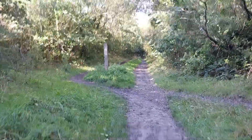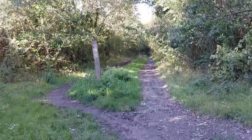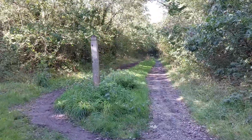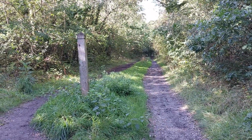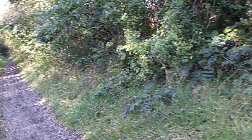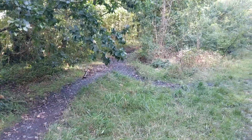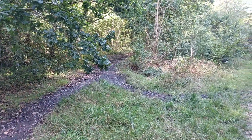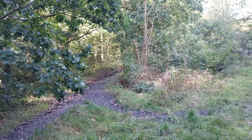So this is as far as we got the last time I was here, at this signpost. And if we take a look to my right, you'll see this footpath here. And the last time I was here, as you saw in my video, we walked up this path here.